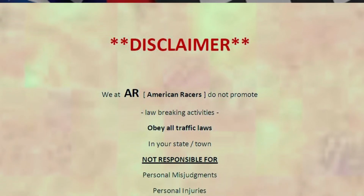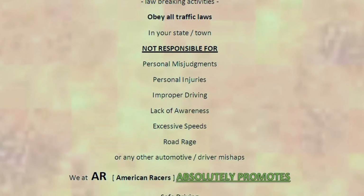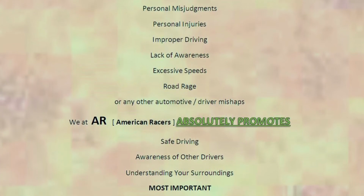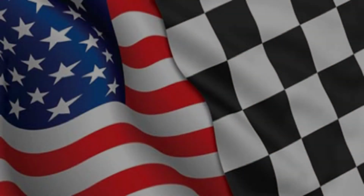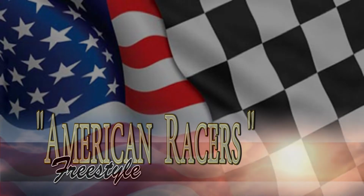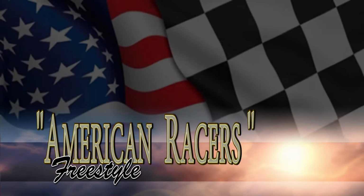The American Racers disclaimer promotes safety, safety, and more safety, especially on the highways and streets of our towns. We want to keep you around for a long time as a viewer of American Racers. We're going to hit on all types of aspects of safety. We might lock on one particular thing, like the HANS device, or we might lock on to seatbelts.